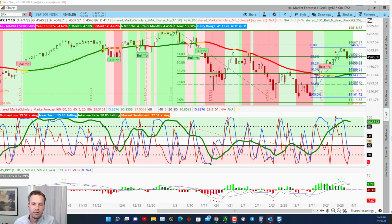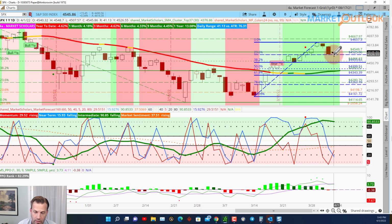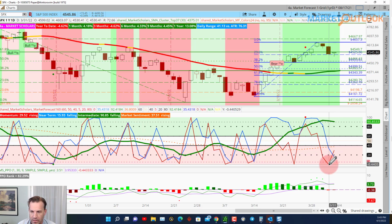All right, let's start off taking a look at the S&P 500 with the market forecast indicator. We finished the day a small range day again, but finished on a much better note than where we were going. Nice little push at the very end, almost like an April Fool's kind of a day, right? The momentum line did come out.